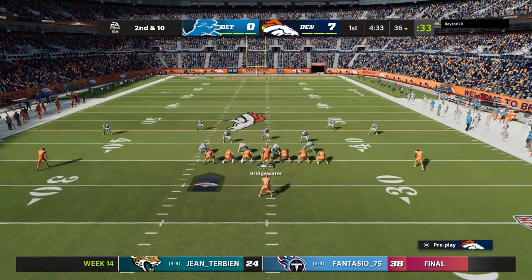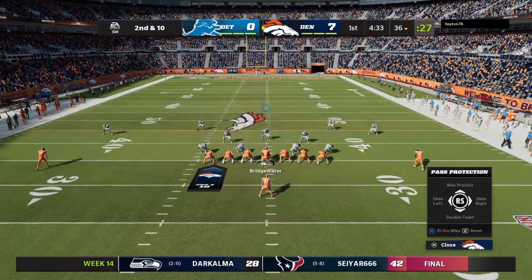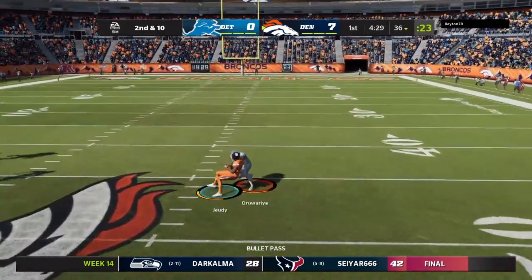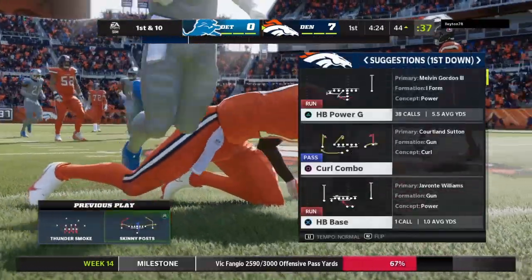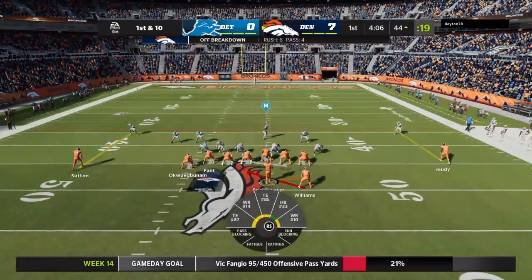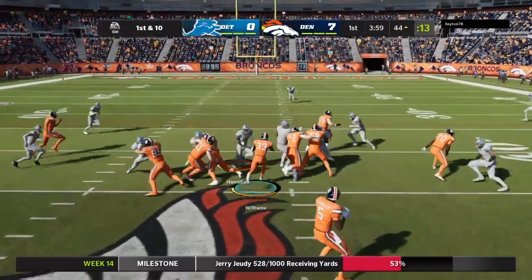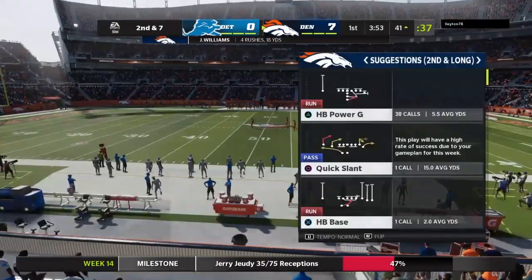2nd and 10. Bridgewater to throw it. This one complete to Jerry Jeudy. And they're going to have this across midfield and inside the 45. A gain there of 21 yards. On 1st down, Williams. And he'll work this forward for about 3 at 2nd down.